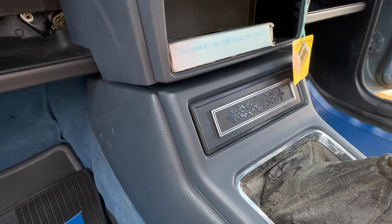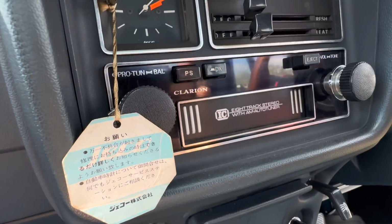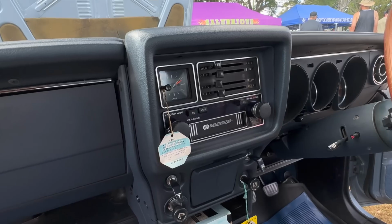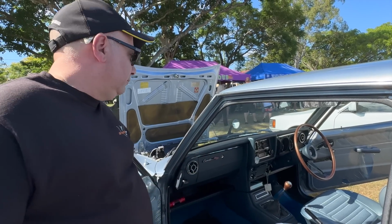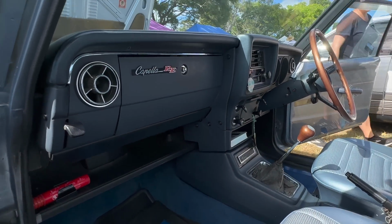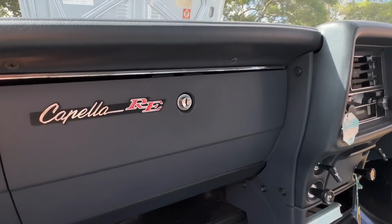Does it have AC? No, it doesn't have AC. Oh, it doesn't, I haven't looked. Okay, no, it's not an AC car. Yeah, the dash is a bit different too, because it looks like a T-dash, an Australian delivered T-dash, but there's actually a couple extra ridges in the dash pressing, which other cars didn't have.